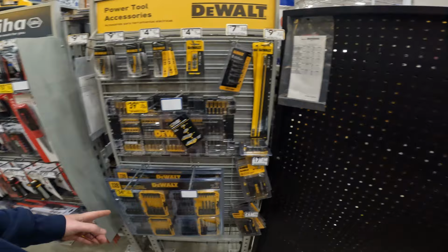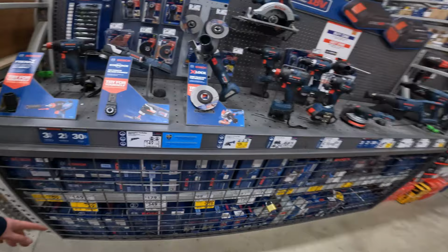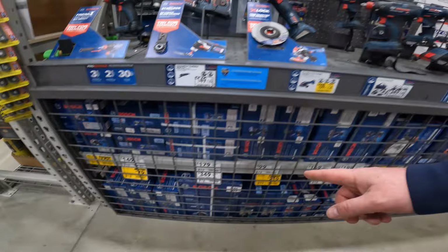I don't see any new drops in this, just lower prices. I think some of our tool drops are gone. Oh, here we go. We got our Bosch drops. The world's smallest print. We got our 18-volt hammer drill, $170 to $79 right now. That's our clearance. It's the hammer drill for $79.